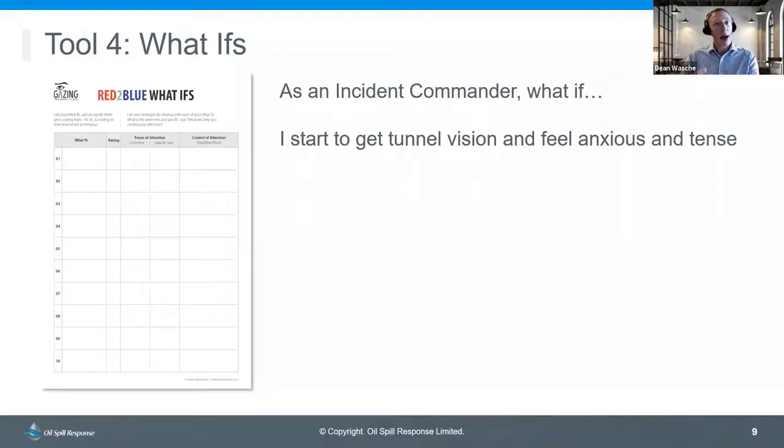Clearly we want to then introduce them to more and more pressure in an ideal world, but of course it doesn't always work that way. We don't decide when an emergency situation happens. However, if we build this into our training and we start to notice it, we can become what we call more inoculated to stress and pressure, which is really useful. So going back to this scenario, as an incident commander, I start to get tunnel vision, I feel anxious and I tense. And because I've done some work prior to this situation occurring, I notice this stuff happening in me.